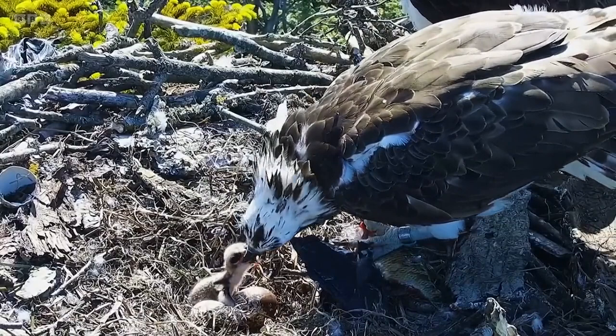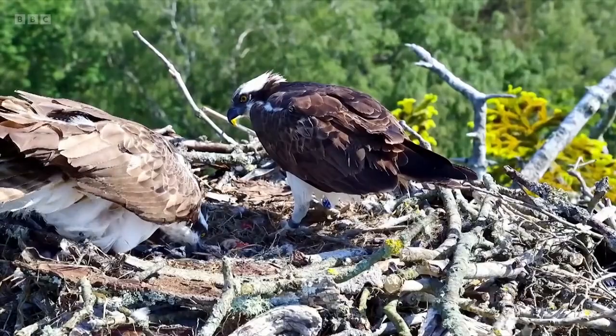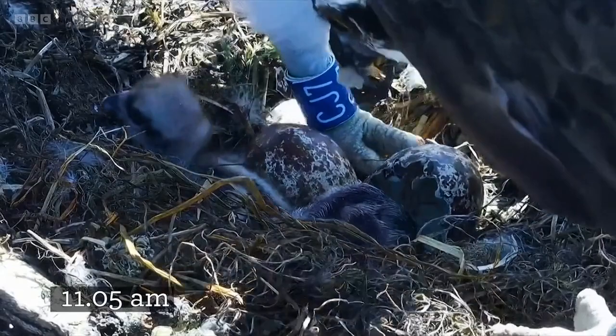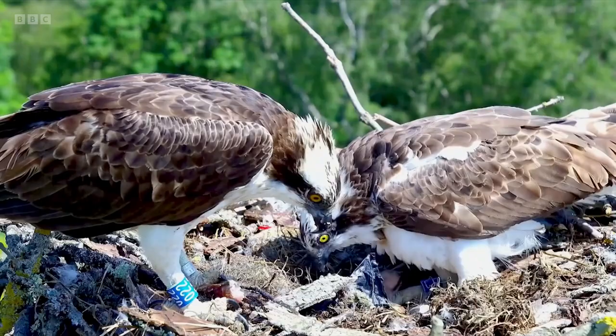So there's one chick successfully hatched. The other one has started to hatch. The third egg was laid 6 days later than the first. So it's likely that if it does hatch, that it might hatch in a few days' time. But as I say, that's an incredibly special nest.